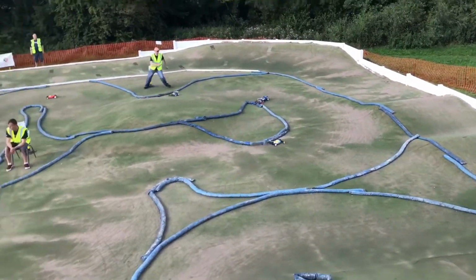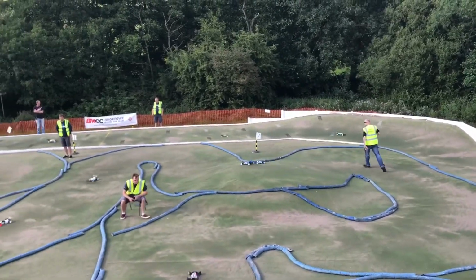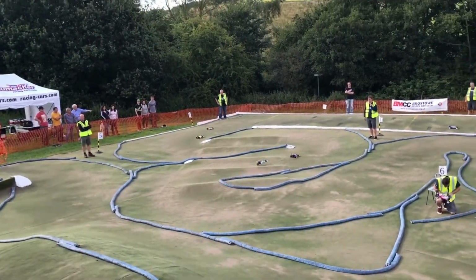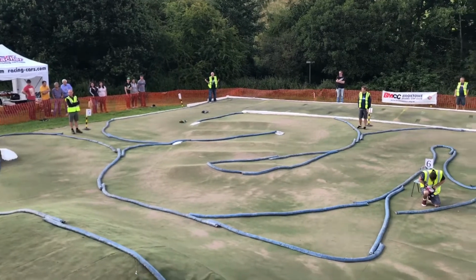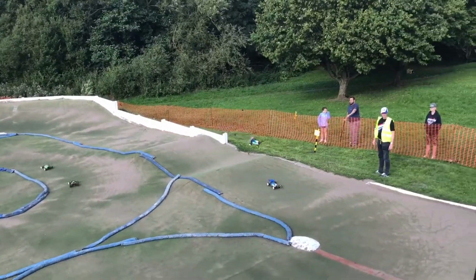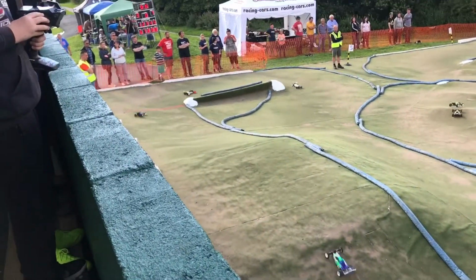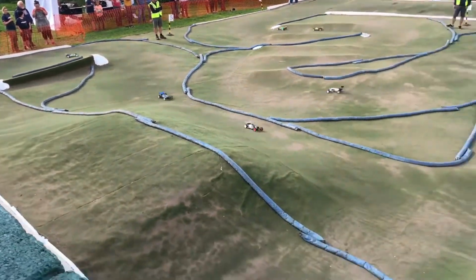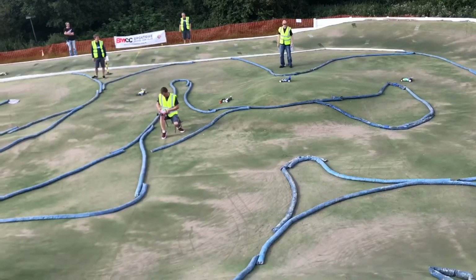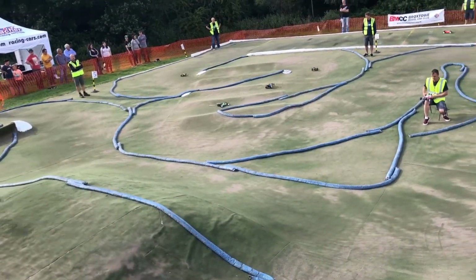They are split by 0.4 on the track. And your race is on now between Ben and Josh, and this will be your overall victory of this race meeting. Ben is running his Schumacher KC, closely followed by Josh with that Absema powered TM2, supported by Craig Collinson.